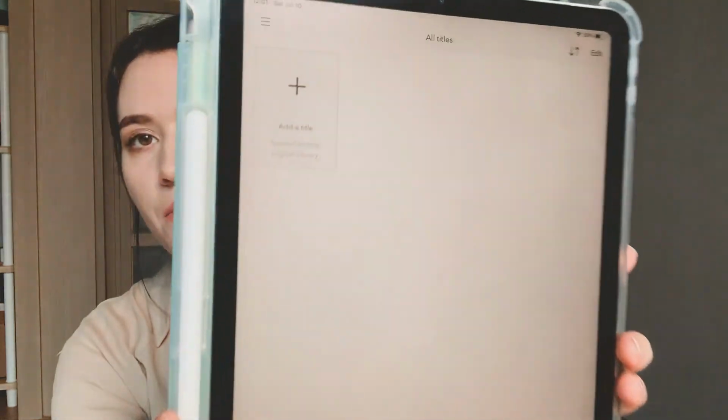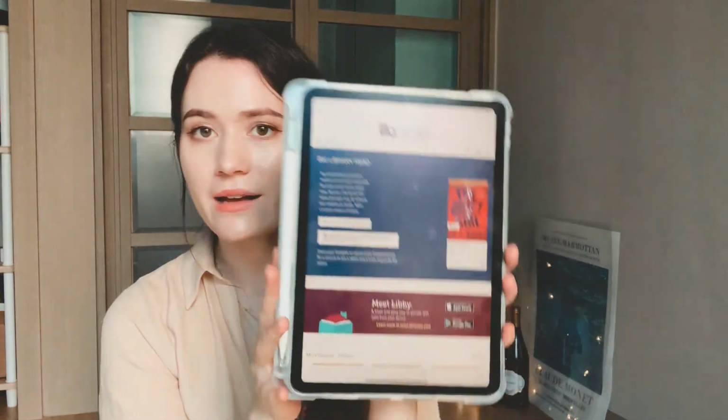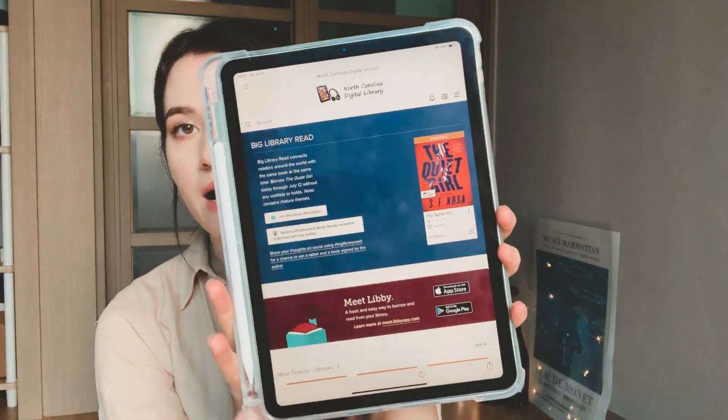And so I have a library card with my library back in the States. The app that I use to access my library ebook collection is called Overdrive. And as you can see right there, it says North Carolina Digital Library. I'm from North Carolina, so I have a library card with them. So I just click on that and then I can access their entire ebook collection. So that is how I read the majority of my books here in Korea.